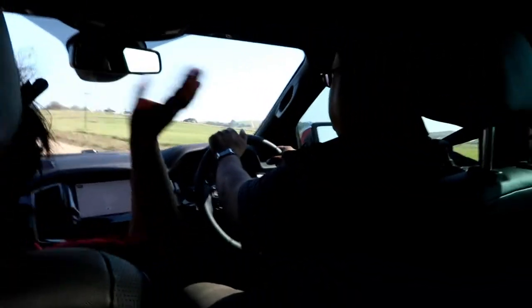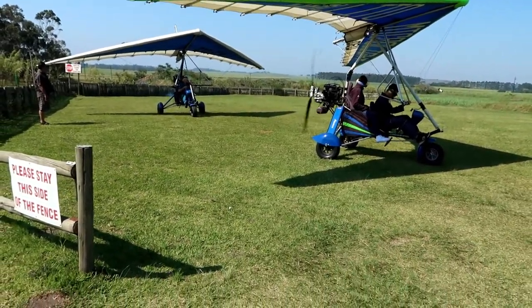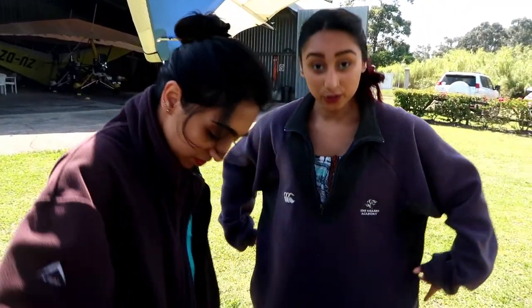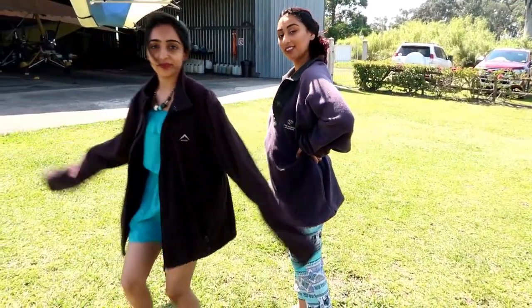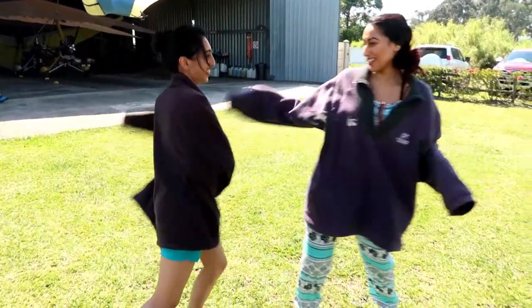Good morning, humans, and happy Sunday. We're heading to the airfield. Microflight. Airfield, and we're gonna go for a little plane ride. Yeah, say hello, everybody. Hi. Hello. These jackets are a bit small for us, but it'll do, right? Just a little bit small. It'll do. Oh, yeah, they're very. What are you smacking with it?